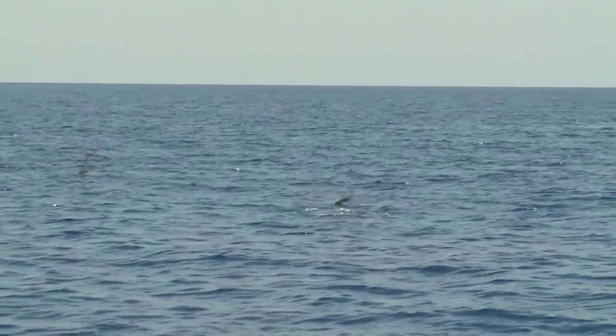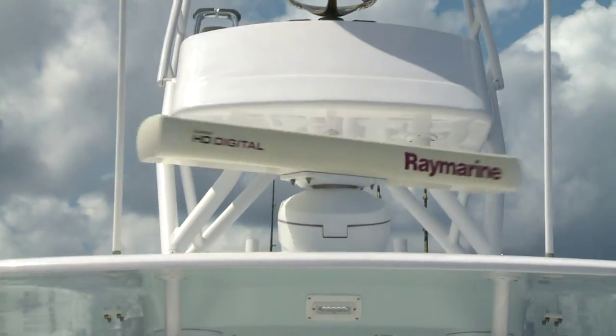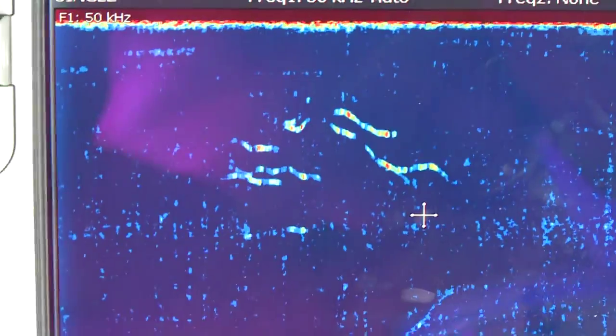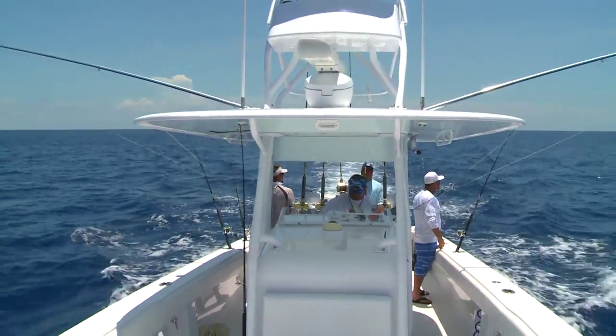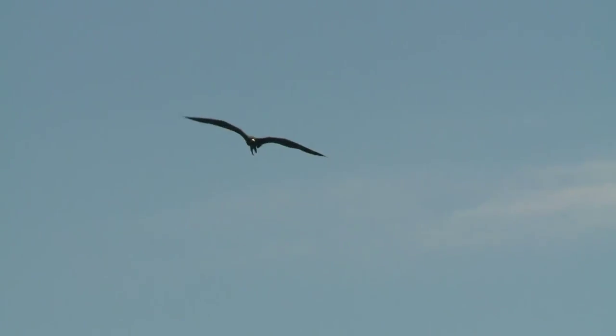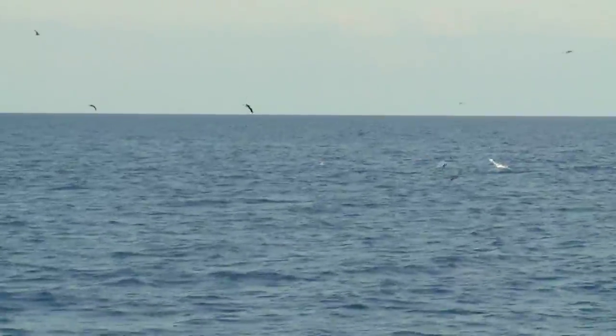We're gonna look for bait, birds, set our radar, see if we can find the birds. Once we find the birds, let's see if we can pick them up on a depth finder. If we can pick up some schools on a depth finder when we're circling them, other than skipjacks or blackfin, then we'll go ahead and start chunking. One of the most important things is reading the fish and the birds. That's a key point to this.